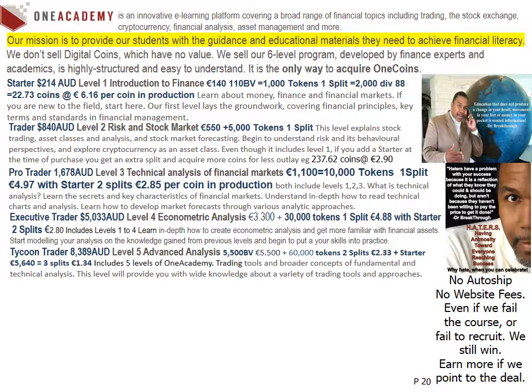Tycoon Trader is the next level up, and always upgrade as you receive income from referring others, or if you've got the money, you can earn without recruiting anybody. That's advanced analysis. You get 5,500 euros, and you get 60,000 tokens with that, and 2 splits. But if you add the starter, you get 3 splits, and it brings it down even less.